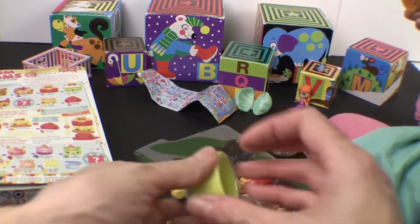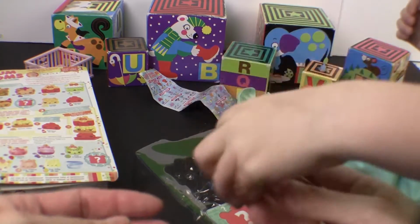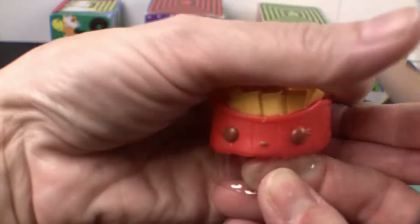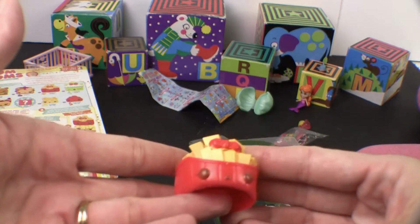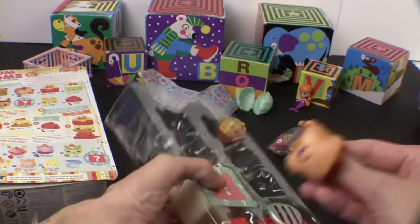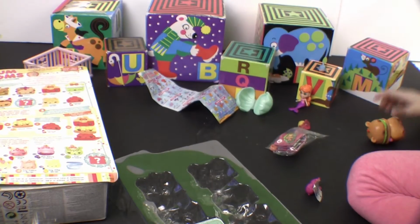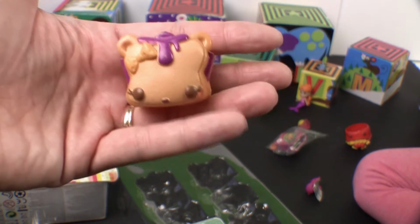This one is Lemony Cola. Does it smell like cola? Yummy. Let me see. She kind of smells lemony. This one is Frenchy Fries. Let me smell. I don't know, maybe they're all kind of smelling the same. Maybe because they've been in the package. Maybe. Peanut butter and jelly, PB&J. Well, this one kind of smells like peanut. Really? More like berries.